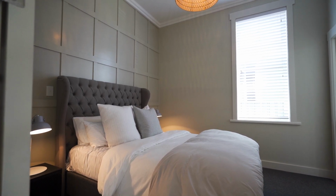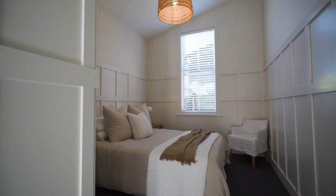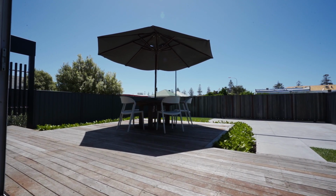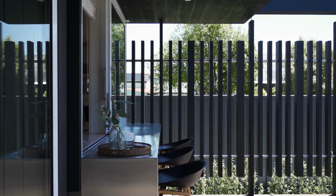Comprising 3 double bedrooms, the master also enjoys a stylish fully tiled ensuite. Open plan with lofty ceilings, full-length sliding doors give you a sense of indoors and out being one and the same.